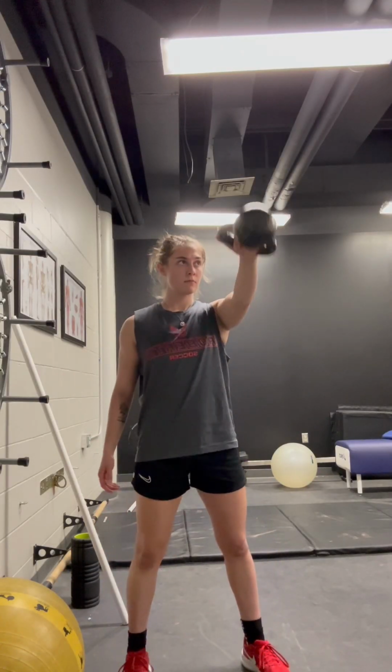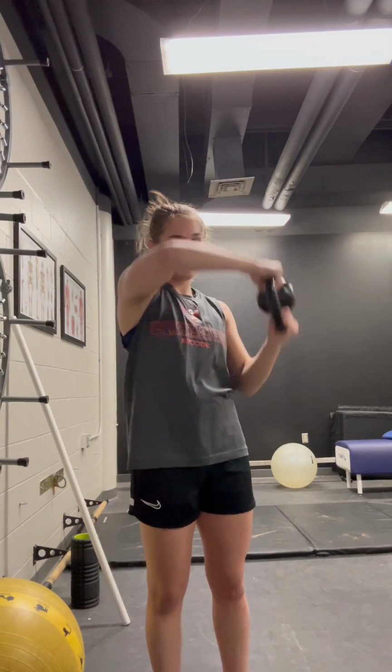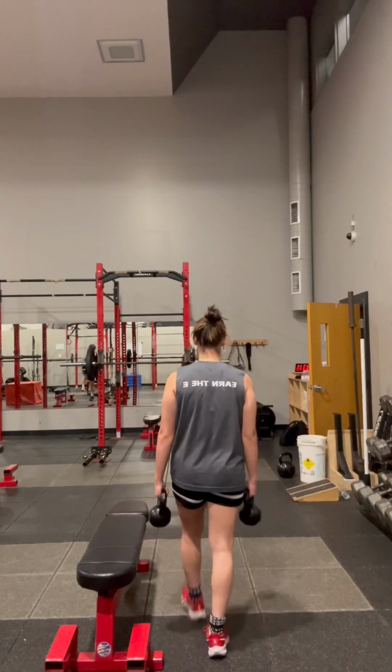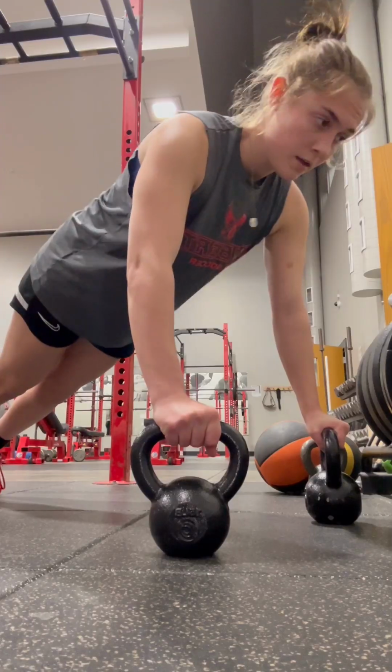the single arm swing, the clean and jerk, the halo, the suitcase carry, and the push-up.